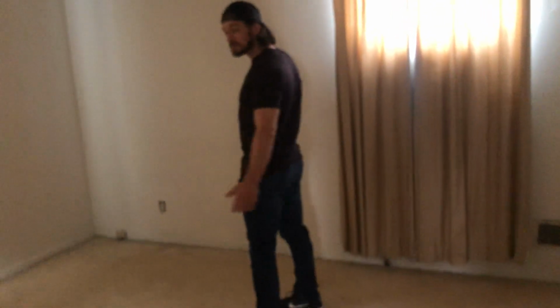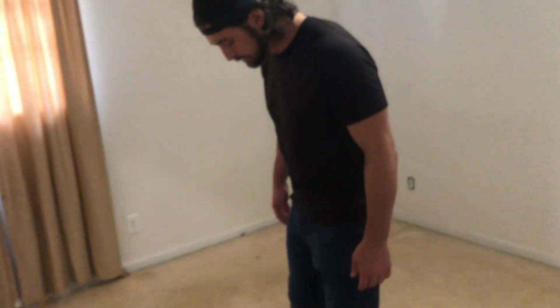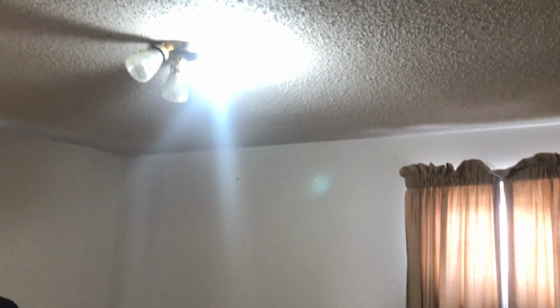In here, guys, same thing. Another nice sized bedroom, needs all new carpeting. It needs a new pad underneath it as well. The pad's gone. I can feel it. And new light fixtures here. Again, all new paint. Gonna do some new trim work. It needs some updates. Has a closet, it has everything we need.